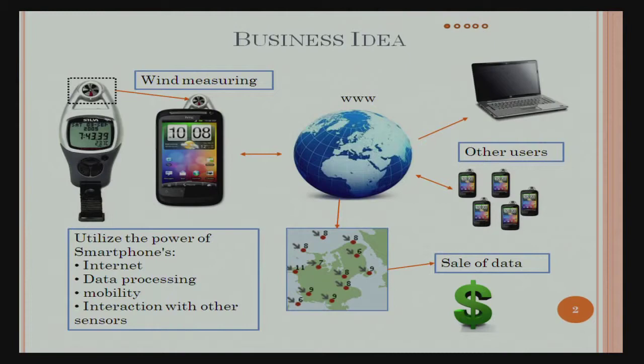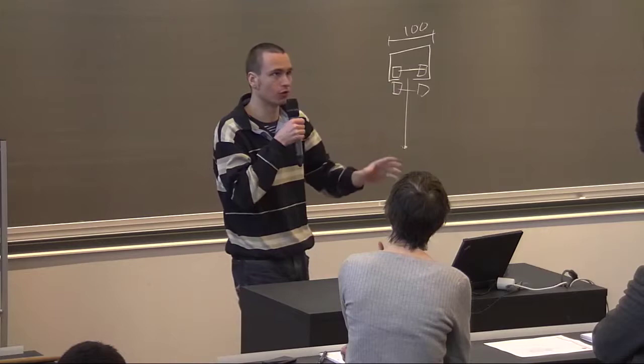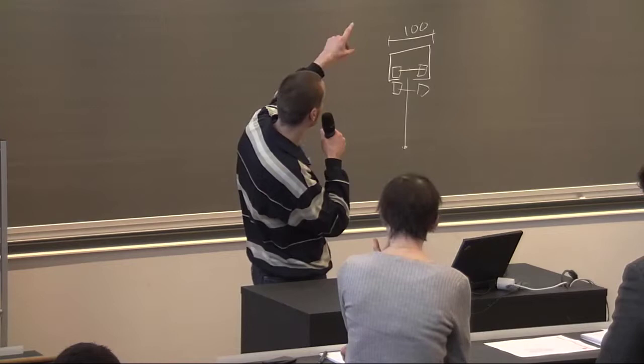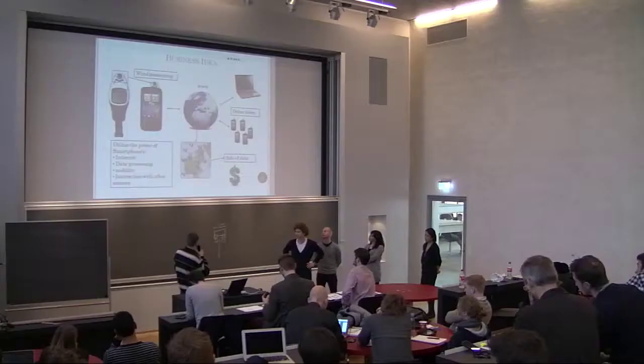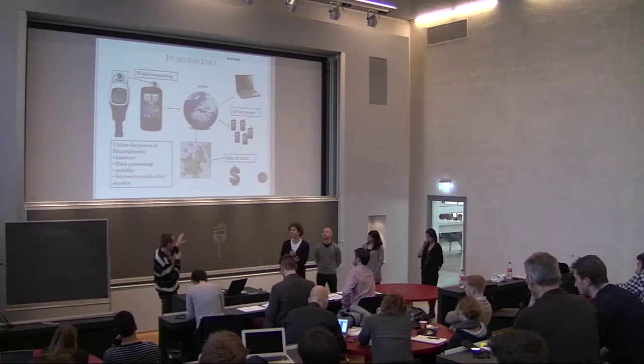From the GPS, we can get our location and send this over the internet, which is here, and distribute it to other users. So other users have the ability to see what the wind is at the position where you are. This enables other users to get access to some very valuable data. It could be both users of the app with the mobile phone, or just people having a computer and buying the data. If we have a lot of data points, they're going to be very valuable for other users. So we might be able to sell the data, but that requires a lot of data points and a reasonable quality of the data points.